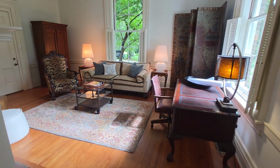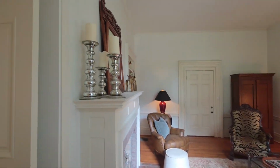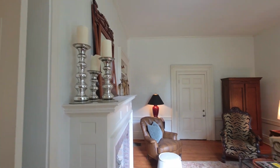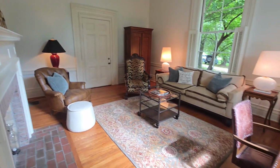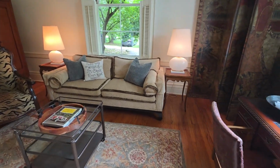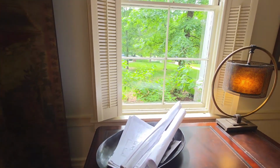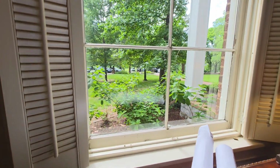Keep in mind, we're still on the first level. The home just keeps going and going. The office area. Can you imagine everything that took place over the years in this home? How many offices do you know have that view?